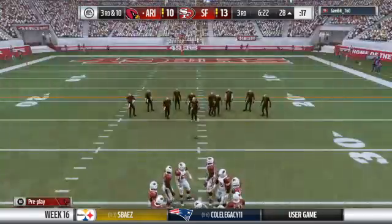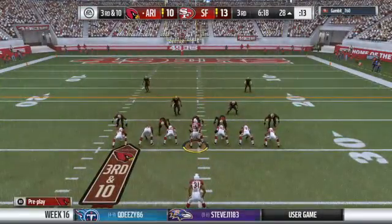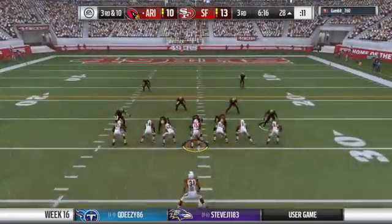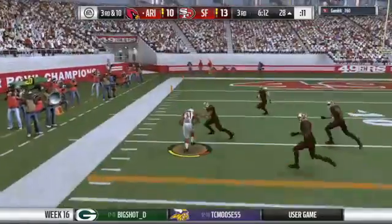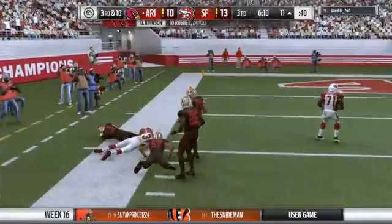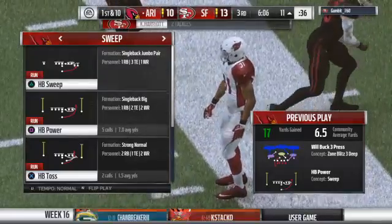Now play number 7 of the drive as they're looking at a 3rd and 10. 3rd down. All right, here we go. Now a 10th carry for Johnson, and some room to maneuver. And he gets the first down yardage before he's brought down just outside the 10 at the 11.